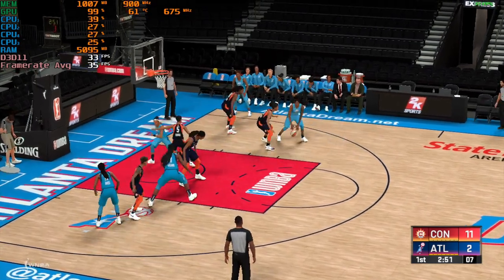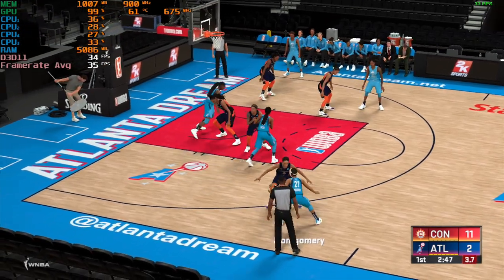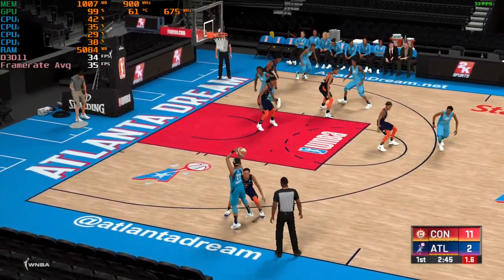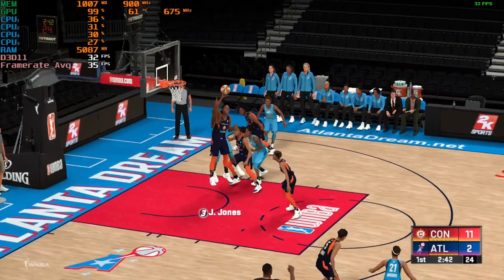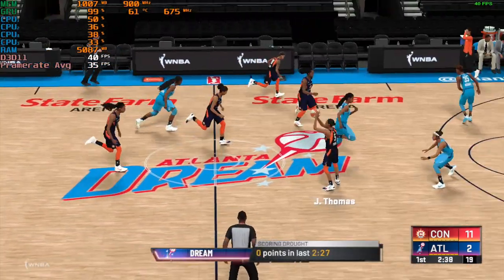Breland outside. Montgomery outside. For three. Doesn't go that time. Good work defensively by Jasmine Thomas.